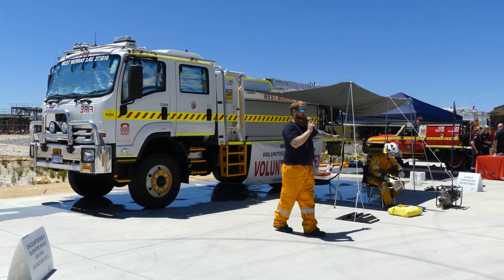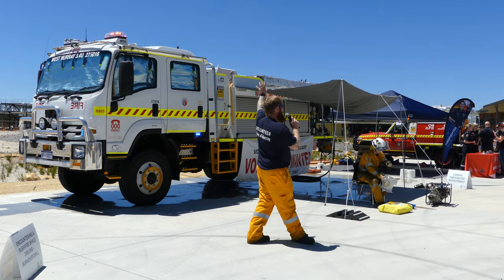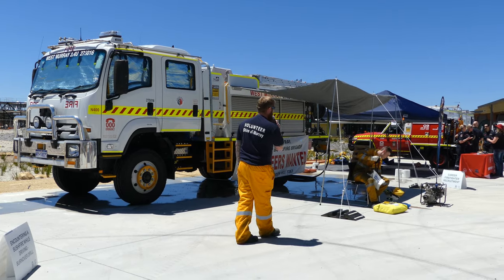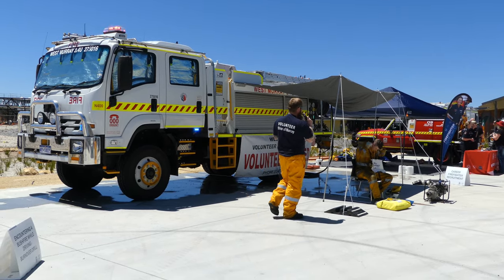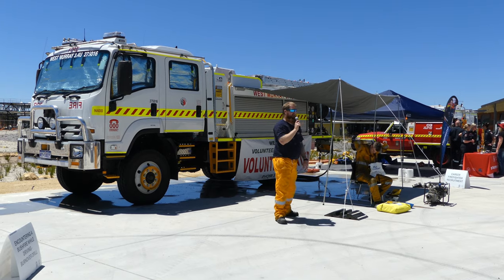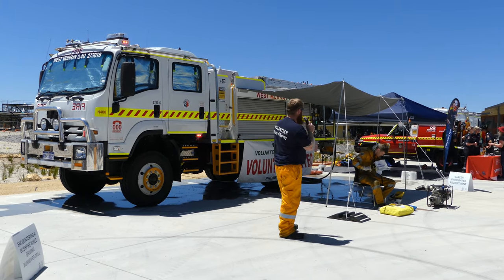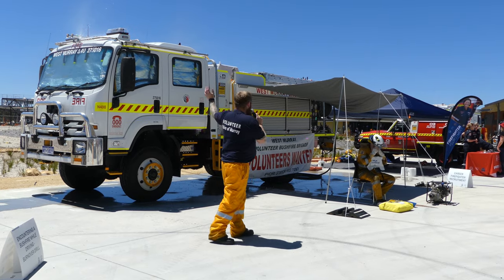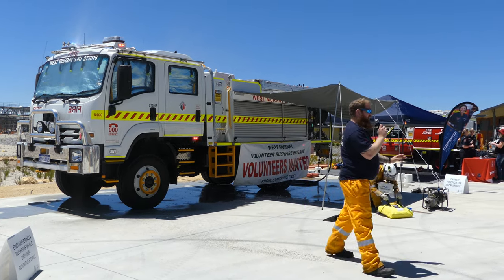What I've got down here is Andrew. Andrew's actually doing what the guys are doing inside the vehicle at the moment. So right now, he's putting on his in-cab air system. Okay, so this is going to help him breathe in the vehicle. He's also got in front of him his burnover blanket.